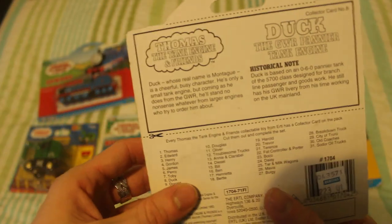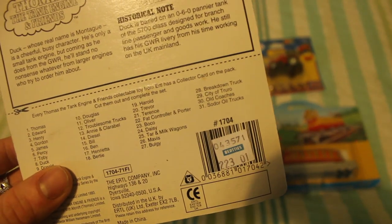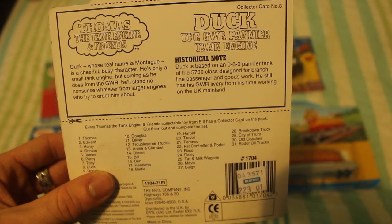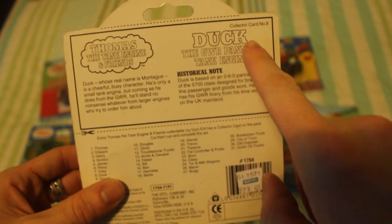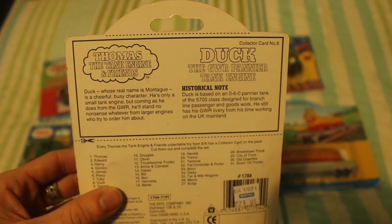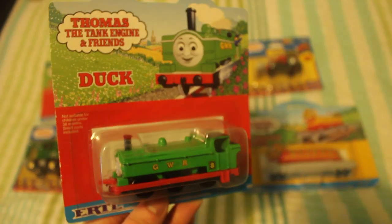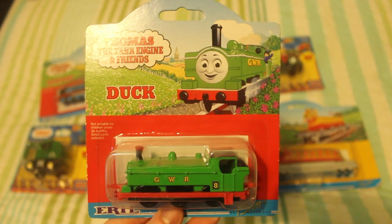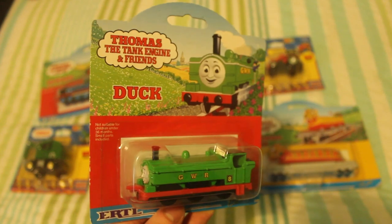So if we turn over to the back of the box again, you can see a little BT sticker there, which is obviously where the person that got it from got it before me. Nice subscription card, shows you all the characters you can buy. Collector card number 8, Duck being the number 8 engine. Again, it's a really good style box, the sort of packaging that I like. And Duck was a character, again, that I quite liked, so again, I'm really pleased to own this one.